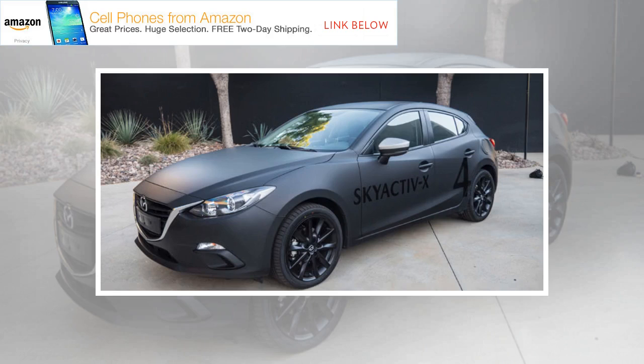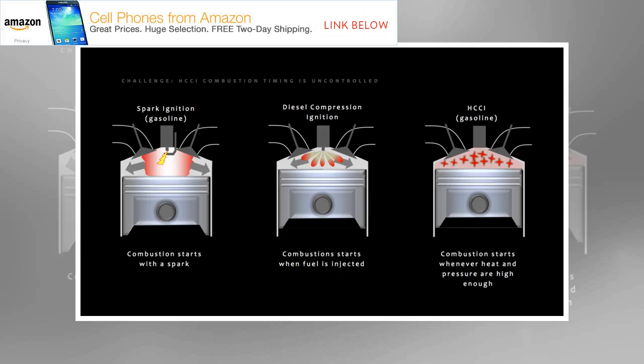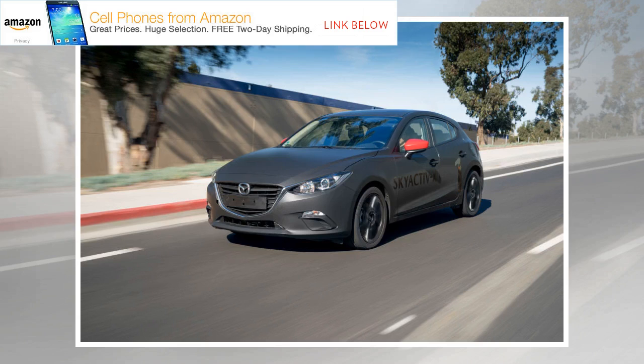This looks like a Mazda 3, but it's actually a $1 million prototype of the company's new Skyactiv chassis architecture and its new Skyactiv-X engine. Mazda engineer Jay Chen explains how spark-controlled compression ignition works and why it's such a breakthrough. Skyactiv-X from another angle. IRVINE, Calif.